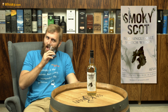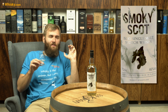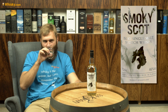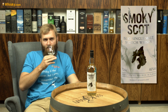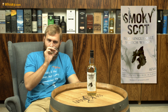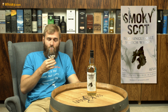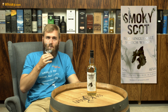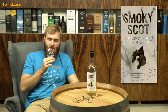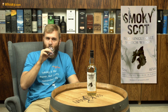Heavily peated. There are heavily peated whiskies that kind of hide their flavor. In the nose, this one doesn't. This one goes straight into your nose and says, "Hello, I'm heavily peated." That makes it really difficult to smell anything else in there, because it's very, very present. Very malty. The maltiness comes through. It's a bit creamy, malty, that gives the smokiness that round flavor, that roundness to it.